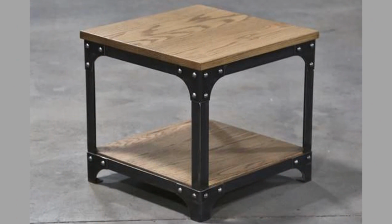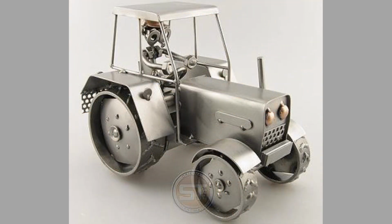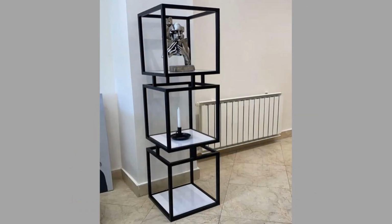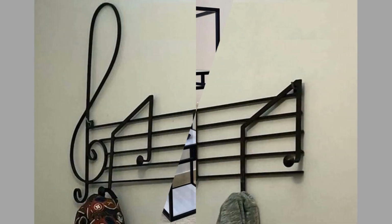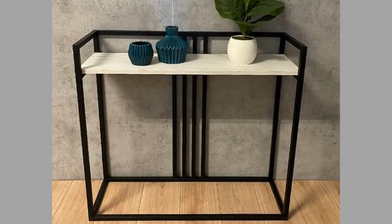Overall, making money with welding projects requires dedication, hard work, and a willingness to continuously learn and improve. By following these tips, you can turn your passion for welding into a successful business or side hustle. In conclusion, making money with welding projects requires patience, creativity, and hard work. Remember to start small, identify your niche, build your portfolio, market your services, offer custom work, sell your products online, partner with local businesses, and invest in quality equipment.